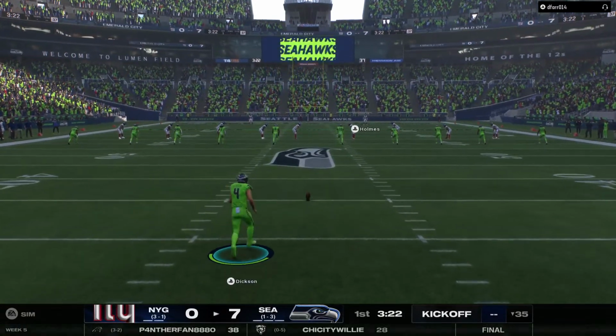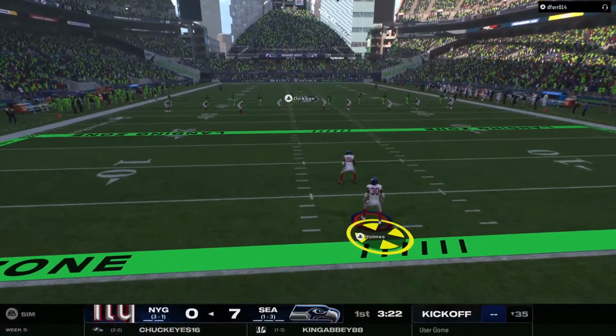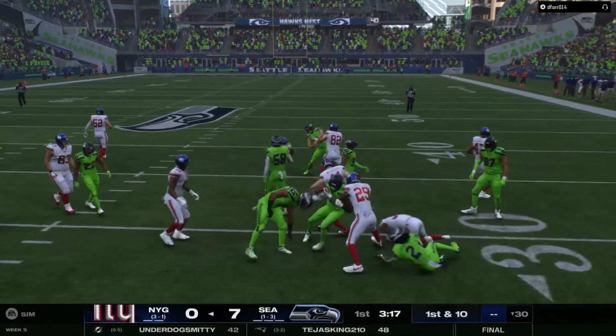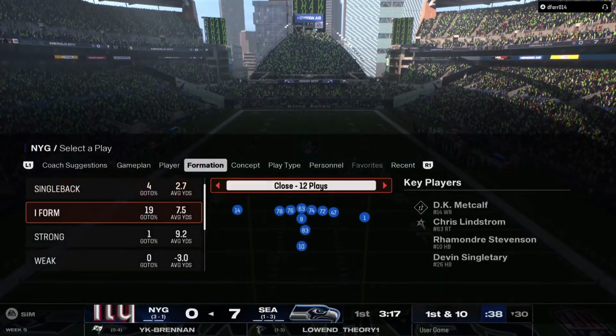Set now to kick this one away, and off it goes. And a nice return sets him up pretty good here right at the 30-yard line.